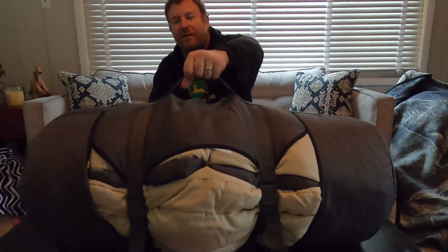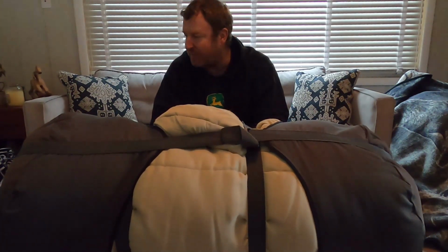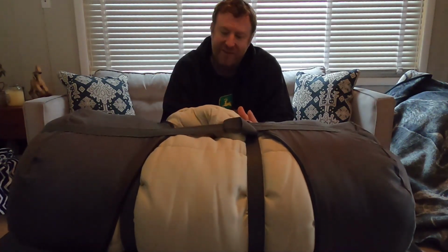It does have this very unique style carrying case. Nice little grab handle on top. But yeah, having it exposed like that, that's weird. I haven't seen them like that, but I tell you what, after packing down sleeping bags, they can get pretty daunting for just stuffing everything back into that tiny little container.